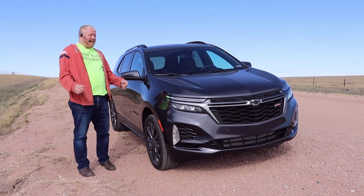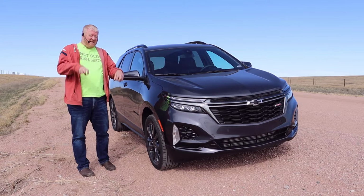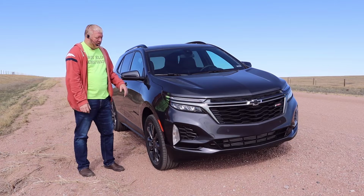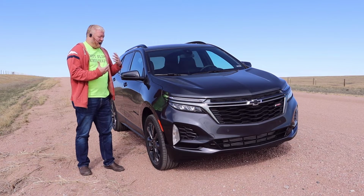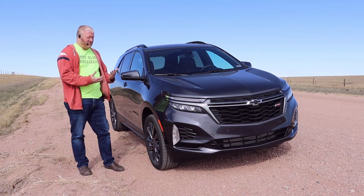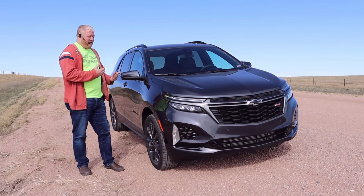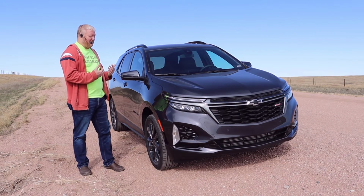Aaron, and today I'm out in the wind in Wyoming because it's spring. And I'm with the 2022 Chevrolet Equinox. This is the refreshed Equinox starting this year. Small changes. Most of the stuff that you're familiar with in this generation of the Equinox is still the same.